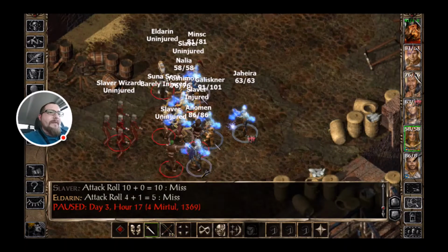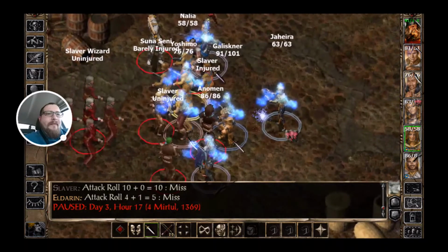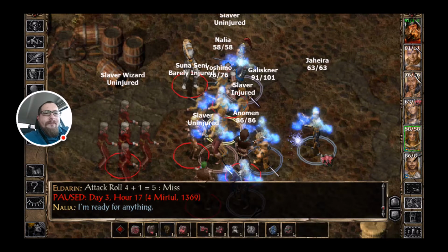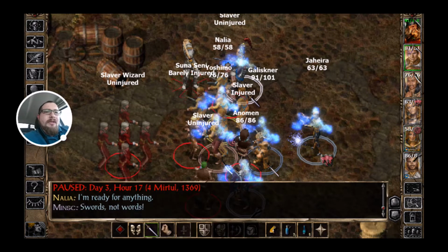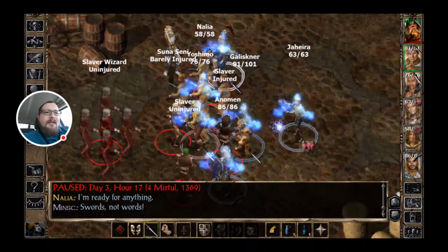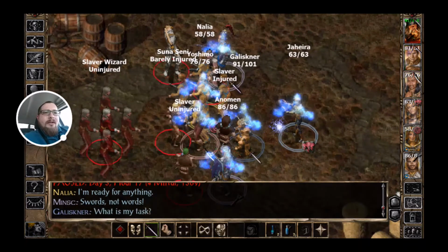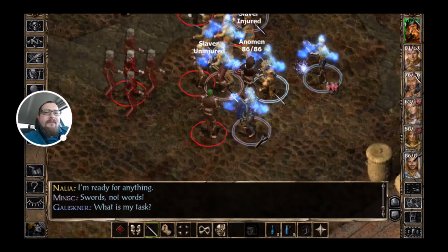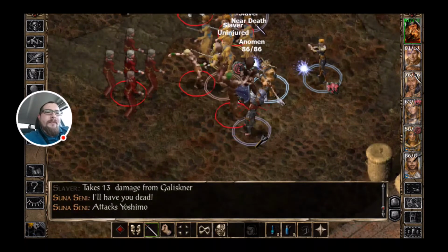Okay, so what happened there? She's still casting. We've got a mirror image on that mage. So, proceed to shoot something at it. Get rid of one of those images. He's attacking him. He hasn't hit him yet. Galiskner has dispatched his foe. No, he hasn't. Never mind.